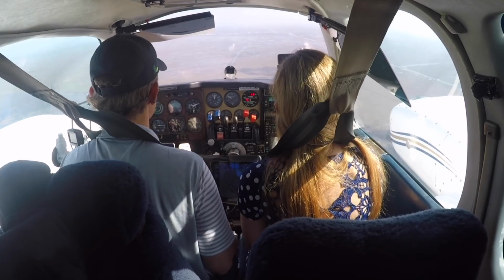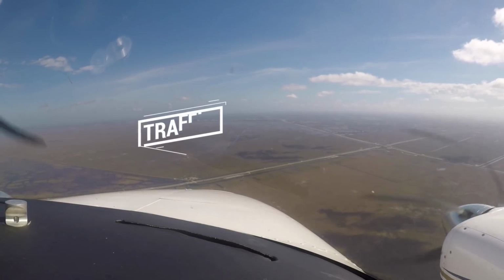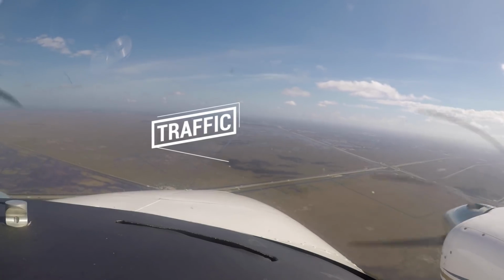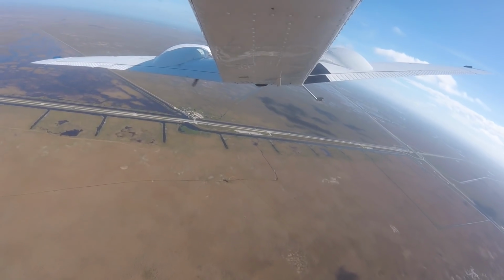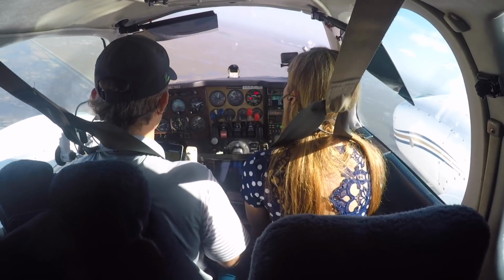Number 75 Whiskey traffic, 11 o'clock and 2 miles southbound, altitude indicates 1,400. Roger, traffic in sight, 75 Whiskey. Actually, looks like there's two of them, 75 Whiskey. 5-0 Kilo, requesting frequency change. 5-0 Kilo approved, return back to this frequency within 1 minute. Report back within 1 minute, 5-0 Kilo. 75 Whiskey, cross Ember at 2000, cleared ILS 9er approach. Ember 2000, cleared ILS 9er, 75 Whiskey.